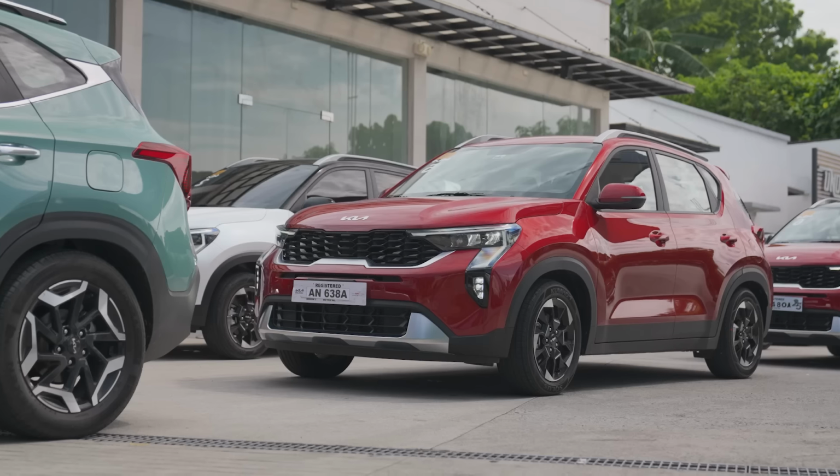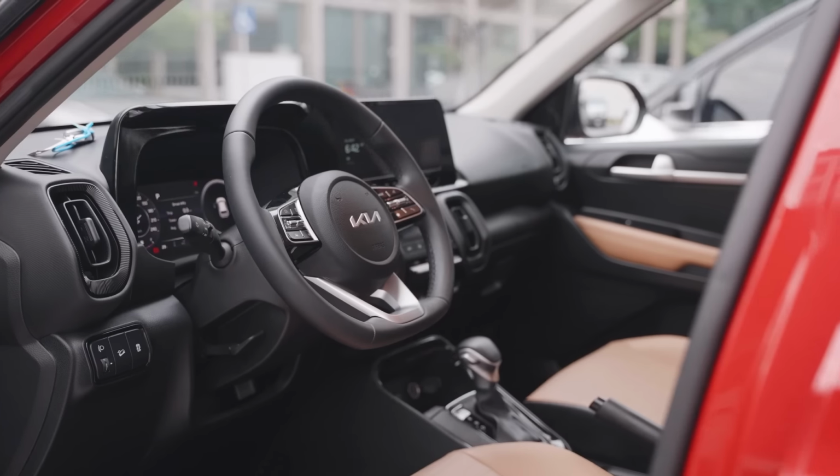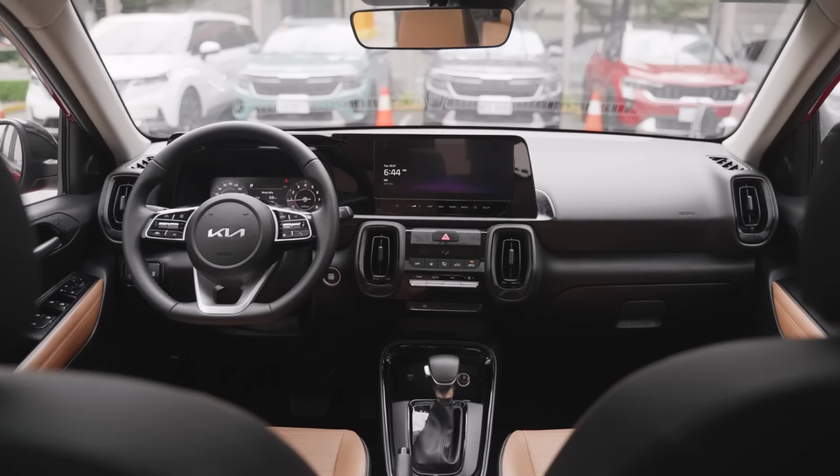Now, because the dimensions are pretty small, don't think that it's definitely not going to be adequate. You still have enough space inside, although I've got to admit, I'm definitely not the target market for this car, but I kind of like it. I still have enough space for myself, just not a lot, but it's definitely enough.